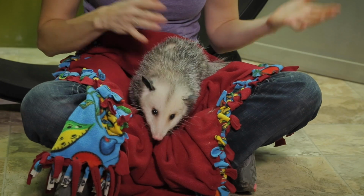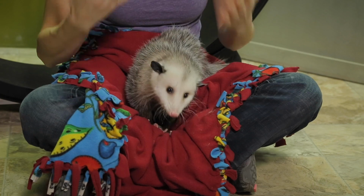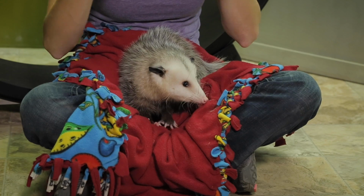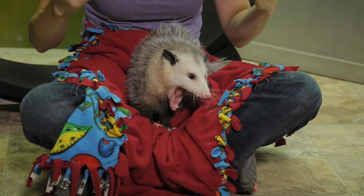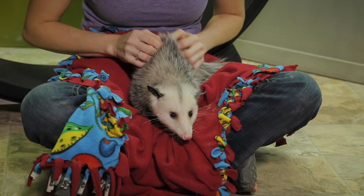In the wild, opossums would be constantly foraging for their food, but they wouldn't always be successful. So what I'm hoping is that once I teach her how to walk on the wheel with her treats, then she will continue to walk on the wheel just because it feels good and not because she's always searching for treats. All right, let's give it a go. She's never been on the wheel before. Let's see how she likes it.